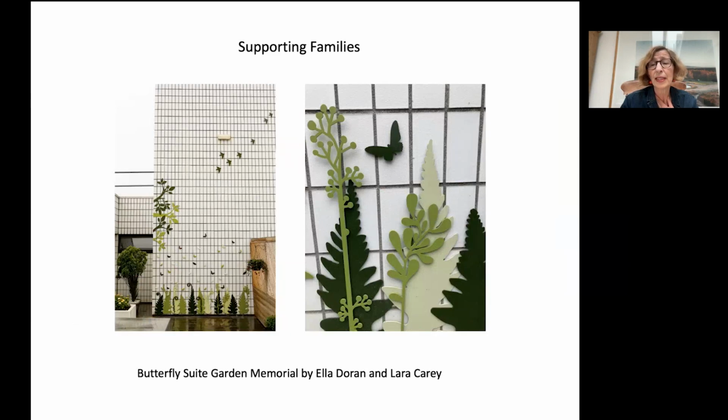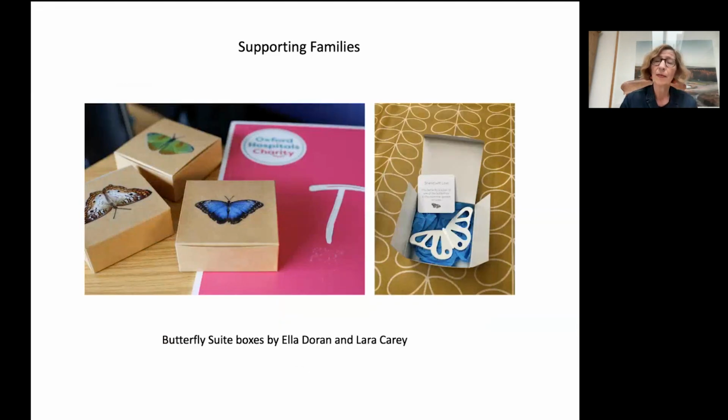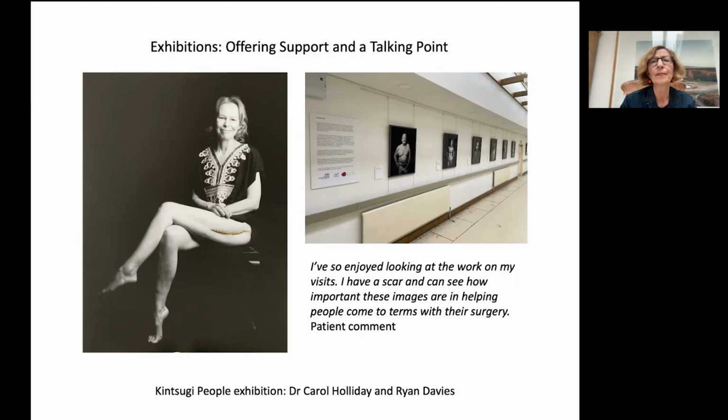and worked with Laura Carey for an artwork to remember those children who have been lost. And each little butterfly on the wall is then replicated in a butterfly that parents can take home with them, so they have a connection back to the ward. So I think often people forget about the families, but families are really important to support within hospital environments.